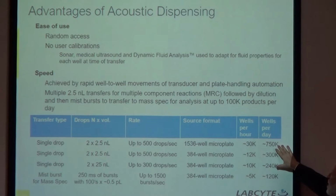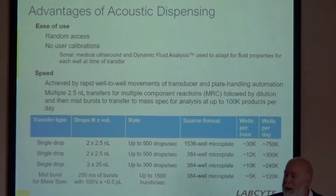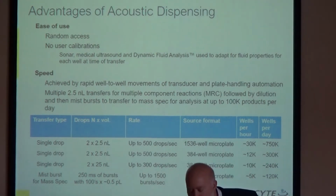We've already demonstrated through the first revolution that we could actually move hundreds of thousands of different materials per day. So if you have small numbers of components in your multi-component reactions, you can do the math and see we're closer to parity and making things very, very quickly.